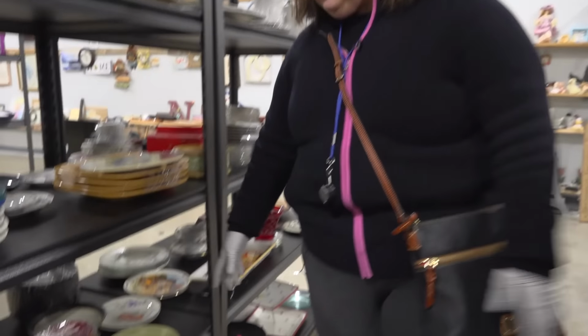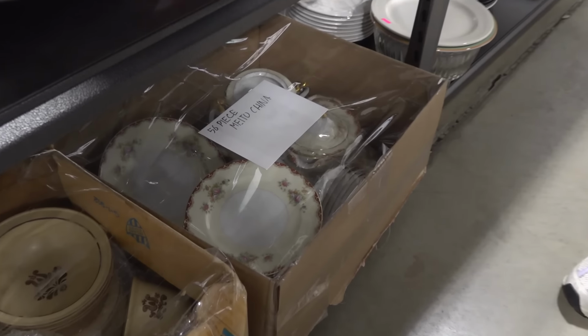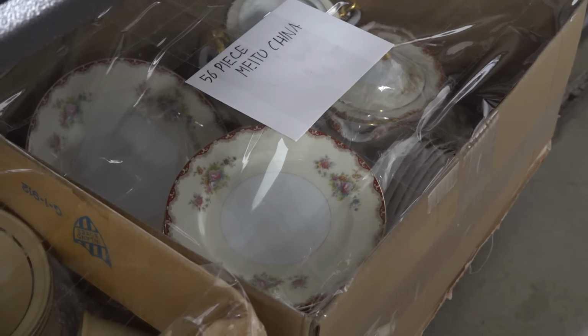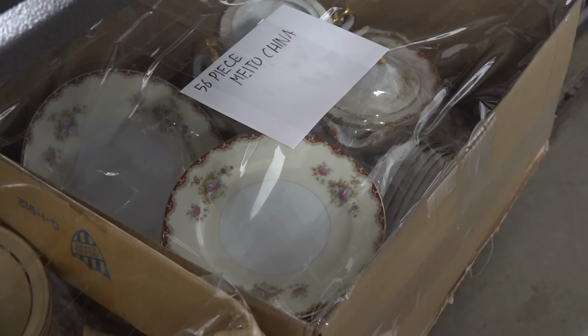I'm in these thrift stores, and I always tell you to look for sets. In this particular thrift store, they put all the sets together. Well, here you go. This is Mito China, 56 pieces. Retail value on 56 pieces of Mito from the 1950s, $150.